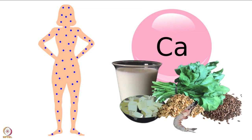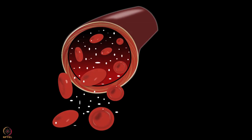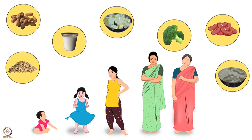Calcium is the most abundant mineral in our body. 99% of the body's calcium is found in bones and teeth. The remaining 1% is present in the blood. The role of calcium in our body has been explained in another tutorial. Please visit our website for these tutorials. Adequate intake of calcium through diet is necessary from an early age.